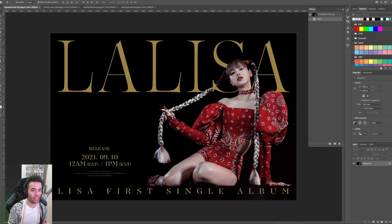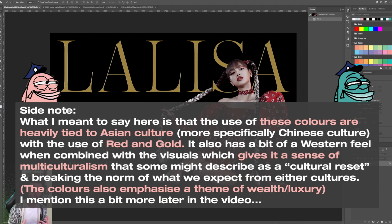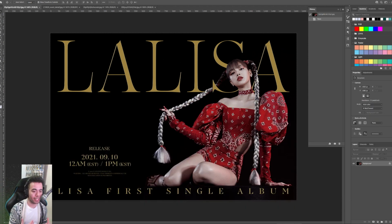Gold and red are typically colors you'd see in China. I really do think that they thought this through. Even though Lisa is from Thailand, there's still the whole multicultural sort of aspect of it. And she may not necessarily be going for this, but this is just something that I've observed just from this design. And to be honest, personally, I like that aesthetic.